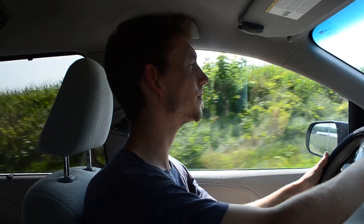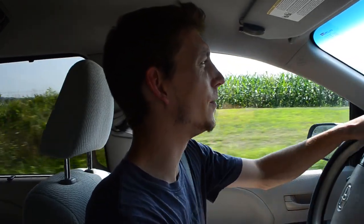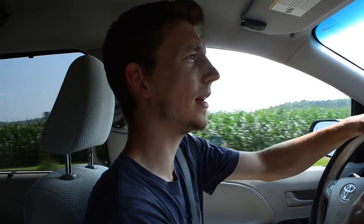It is going to be a hot one today. So, water, hat, keep the sun off, and we're set. There are a lot of really beautiful areas out here. This is not that far from where I live. It's hilly, it's green.